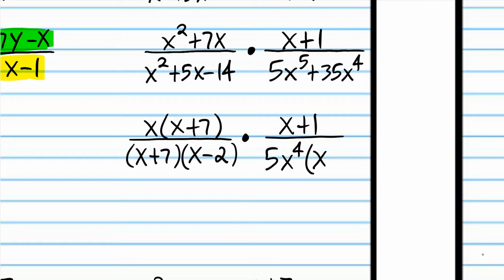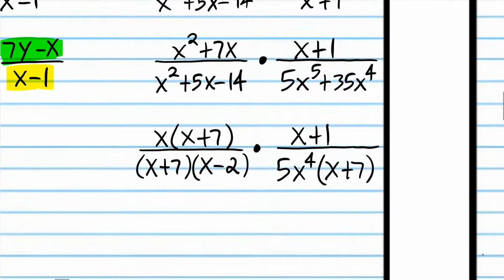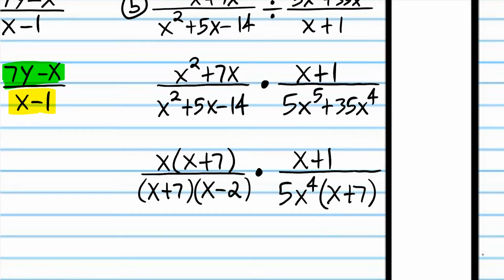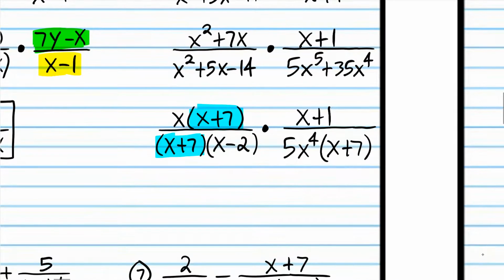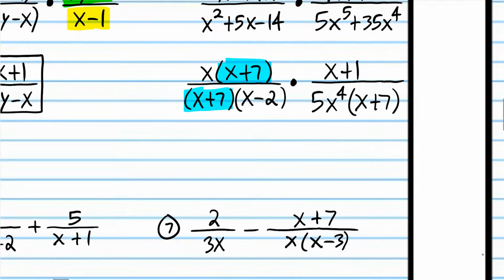And so then we have x plus 7, because 5 times 7 is 35. Okay, and at this point, now we're ready to start canceling. So we have an x plus 7 and an x plus 7. We can cancel those out. And we have some x's that can cancel out here and here, but that's about it. So we have 1x here and we have 4x's there. So that 1x on the numerator is going to cancel out one of the x's here. So you're going to be left with 5x cubed in the bottom. So I'm going to go ahead and write my fraction and write 5x cubed before I forget that.